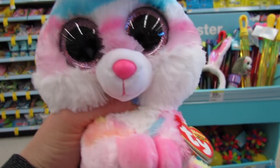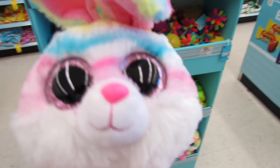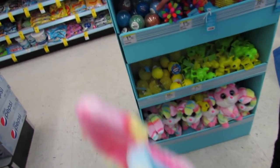Look at these big Beenie Boos. I think these are Beenie Boos. What do you think, honey? Look, you guys, and this is just so, so silky and soft. I love the stripes and the colors. These are $9.99 each.